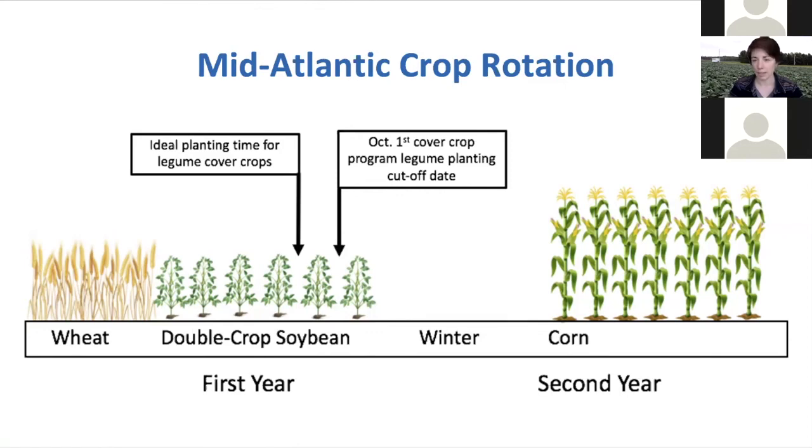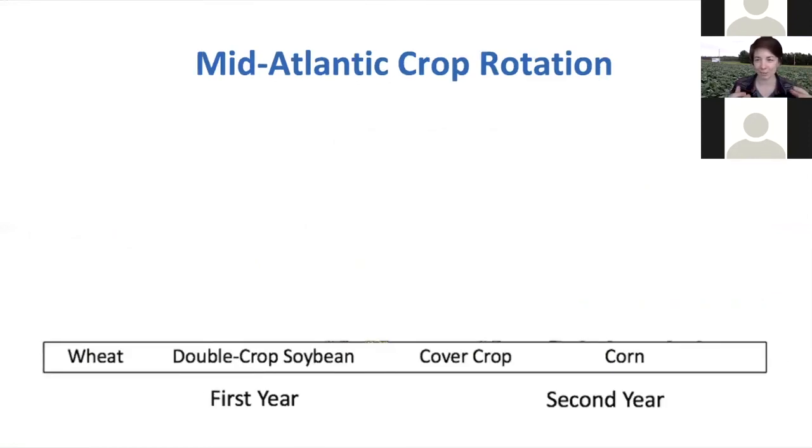Also, in this area in Maryland and Delaware, we have cover crop programs where farmers get paid to plant cover crops, and the cutoff for any legumes, if you want to get the extra subsidy for legumes, is October 1st. Also, as Heather brought up earlier, I'm going to be saying that a lot, because a lot of the great things Heather brought up on Monday fit really well into this.